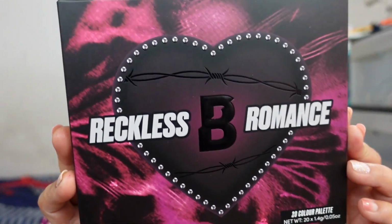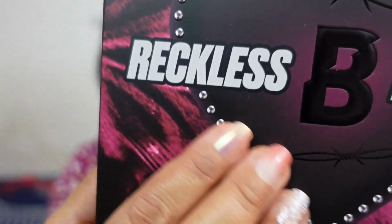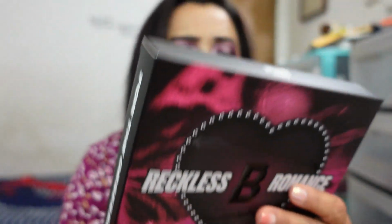So this is how it comes. It's really cute. This is like raised little bubbles. They make it look like it's some kind of metal, but it is raised. It's textured. You can feel it. And in the back, it just says Reckless Romance.